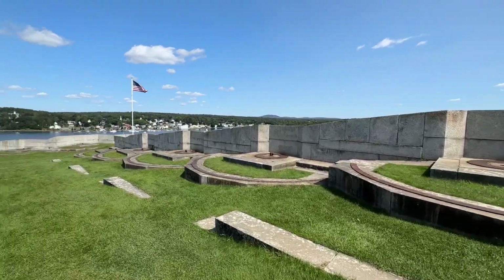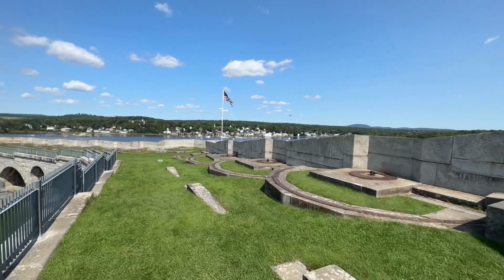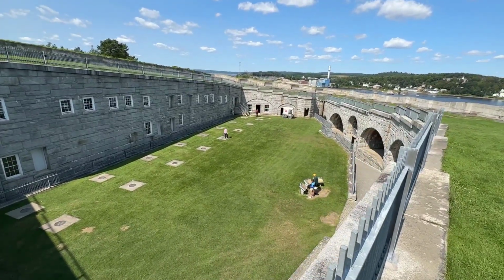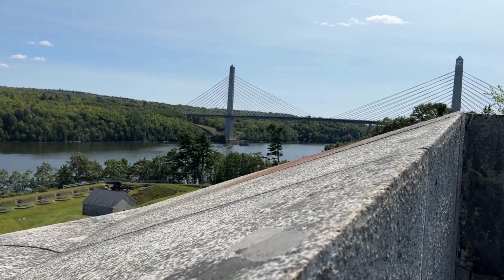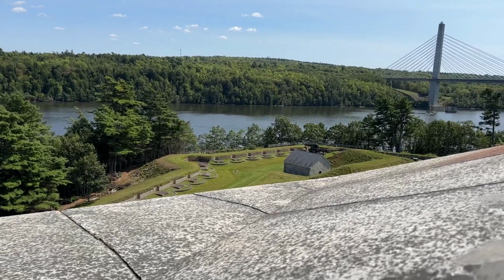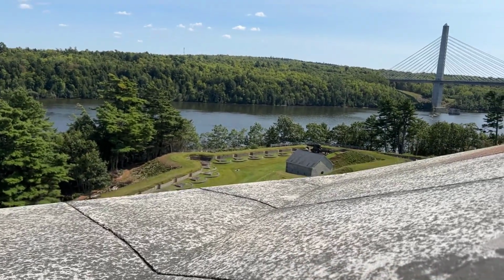Oh, wow. Yeah, very pretty. Oh, wow. Oh, this is well worth it. Look at the view of the courtyard from here. Well, folks, this is a sprawling fort. You can see the bridge that we're going to go up in there. But look down over the fortification right here. This is thick. These walls are super, super thick.